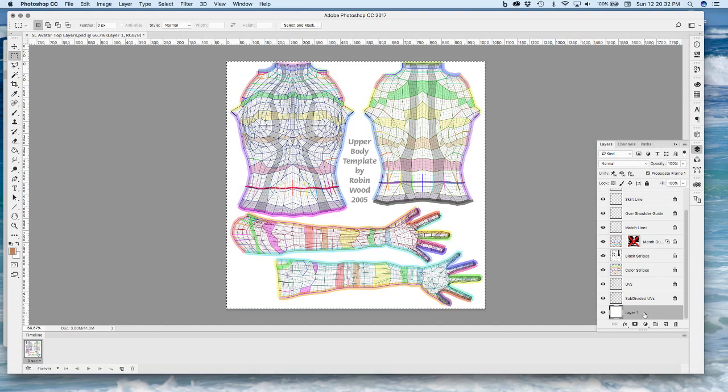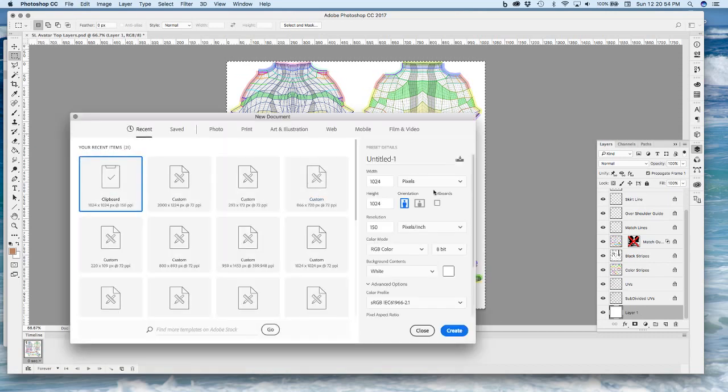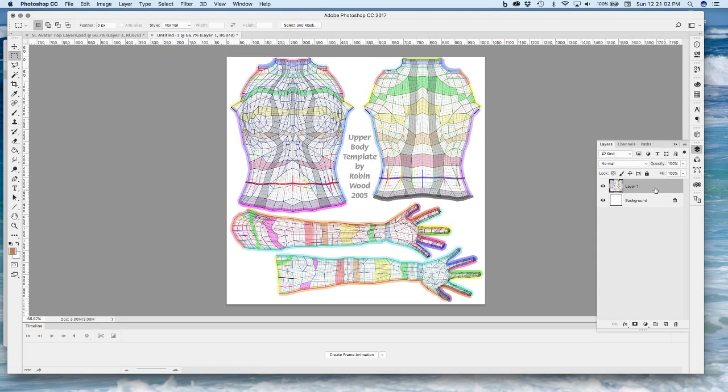So I'm going to select all. I just hit Command A or Control A to select all. Then Command Shift C all at once. That copies a flattened version of whatever's on your current Photoshop file. If you hide a layer, it won't copy that, but it will copy everything else. I'm going to open a new document, which is Command N, and I want 1024 by 1024. I'm going to paste, and now I've got a flat UV map that I can use as reference.